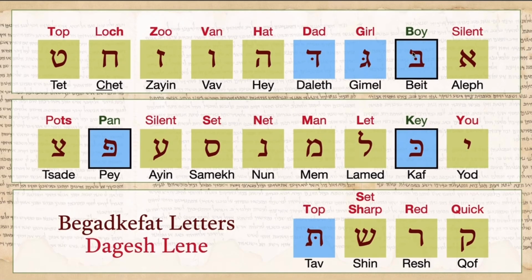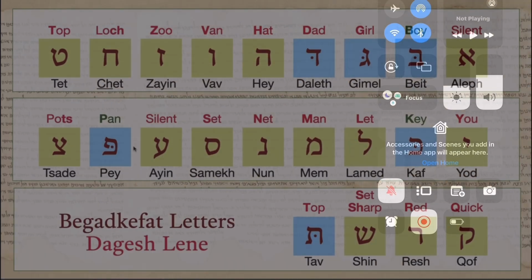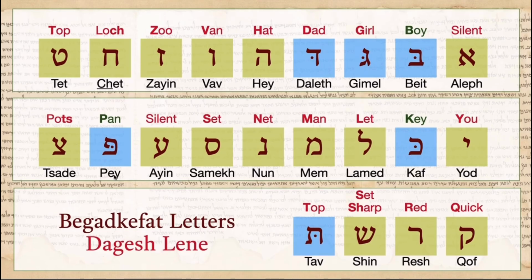When there is a dot, bet becomes the boy, ba sound. Kaf, without a dot, is the kha sound, as in loch. But once the dot is there, it becomes softer, pronounced as ka. In the letter pe, if there is no dot, it is pronounced fa, but when there is a dot, it is pronounced as pa. Pa with a dot and fa without a dot.